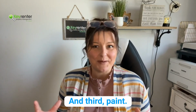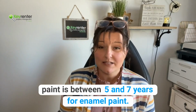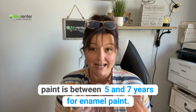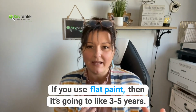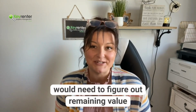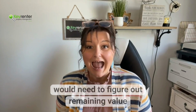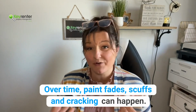And third, let's talk about paint. HUD estimates that the life expectancy of interior paint is between 5 and 7 years for enamel paint. If you use flat paint, that's only going to be 3 to 5 years. So again, this would be something you would need to figure out the remaining value after depreciating for age. Over time, paint is going to fade, scuffs, and cracking can happen.